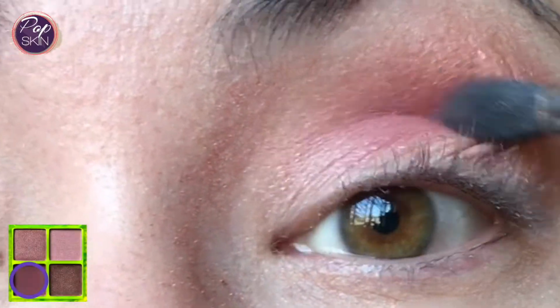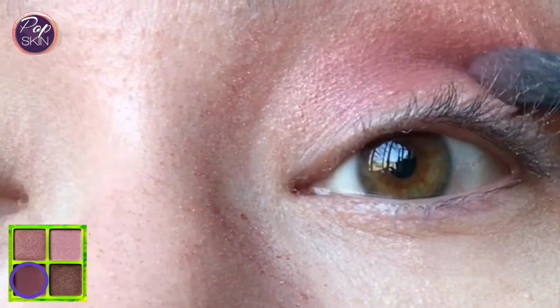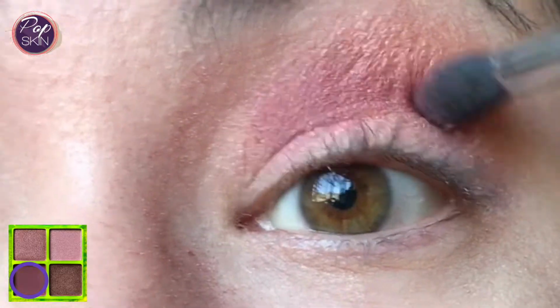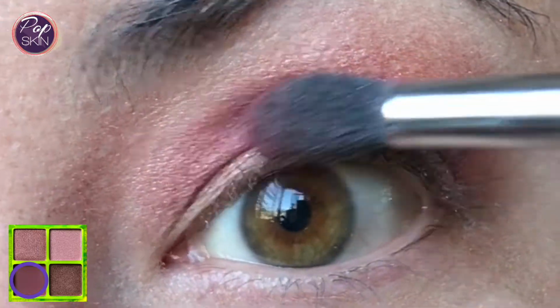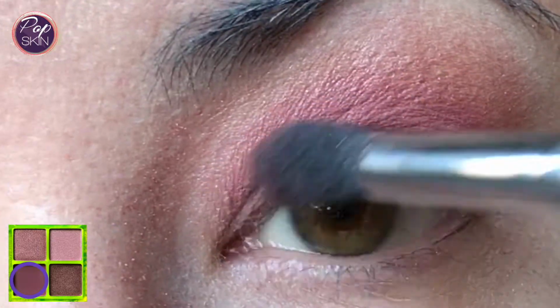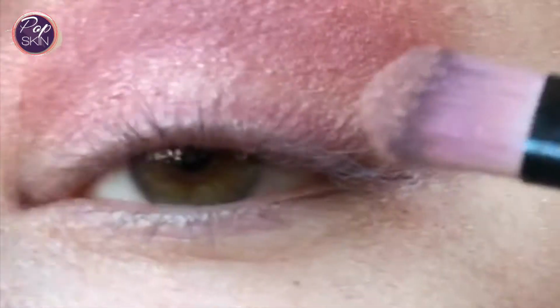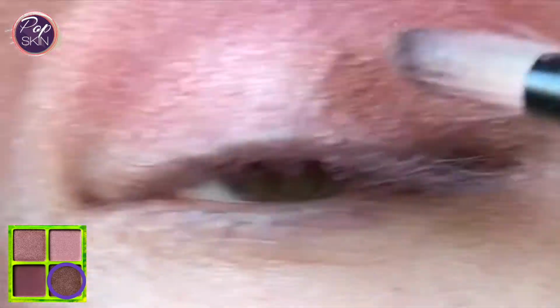Then deepened the bottom half of that upper eyelid with the matte. Always need to do something like this because of my sort of hybrid hooded slight monolid eyes. Very little space on my eyelid showing, so this is the way I show some depth. Bit of bronze shimmer to the outer part of my eyelid to create some dimension.